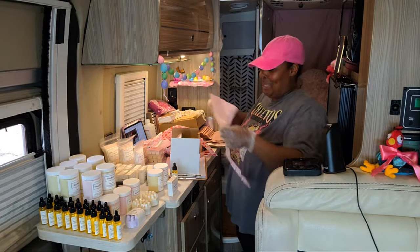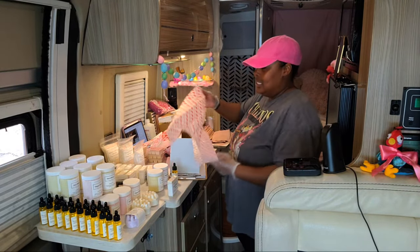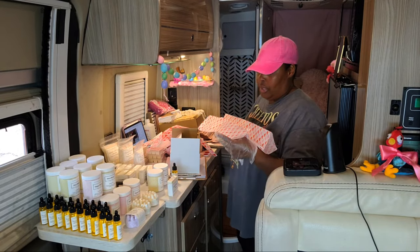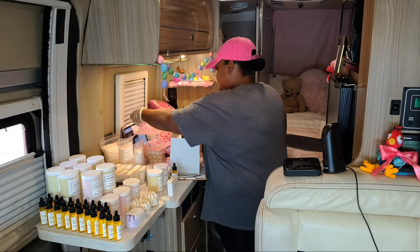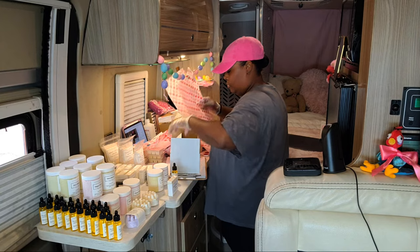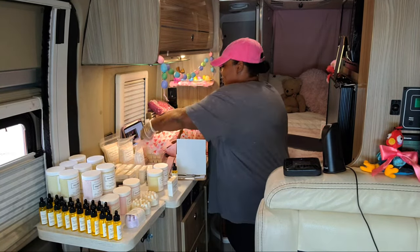I normally use pink paper because I love pink and it makes me happy. This is some leftover paper from the orders that I processed around Thanksgiving, Valentine's. All right, Trish, your order's coming up.